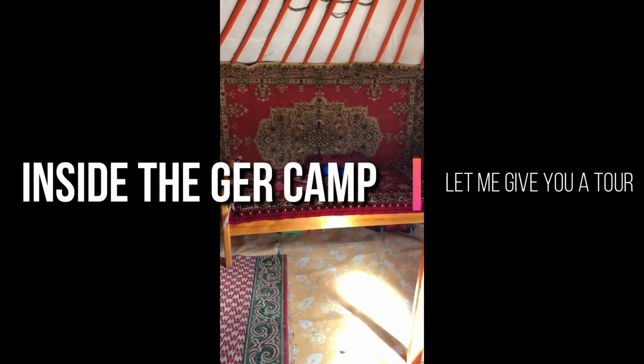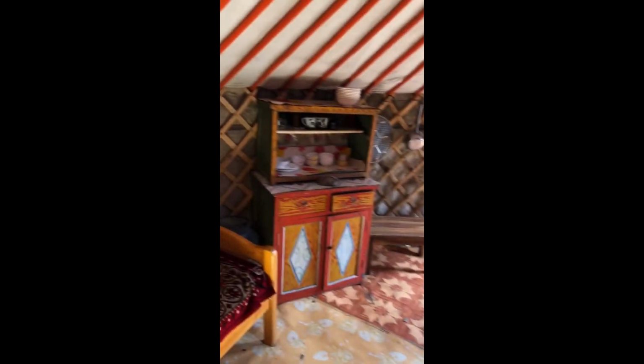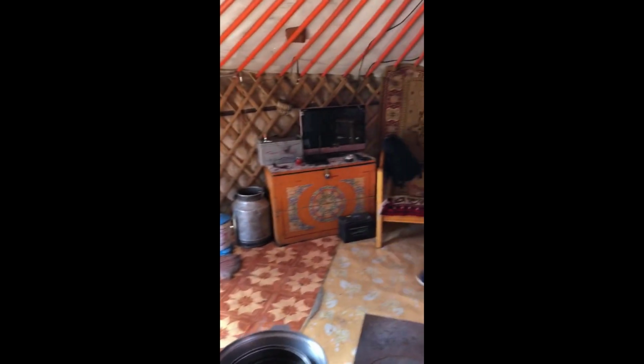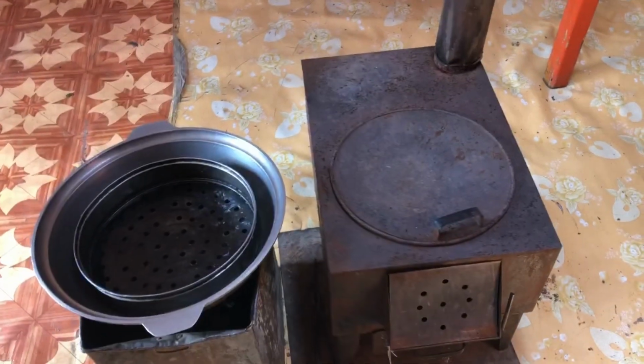How a ger works for a family that's living here. You start off with two beds. There's actually one bed on one side, and you have a little kitchen counter holding the pots and pans, a little TV thanks to the satellite dish, a little cooking station, that's where they steam their stuff.